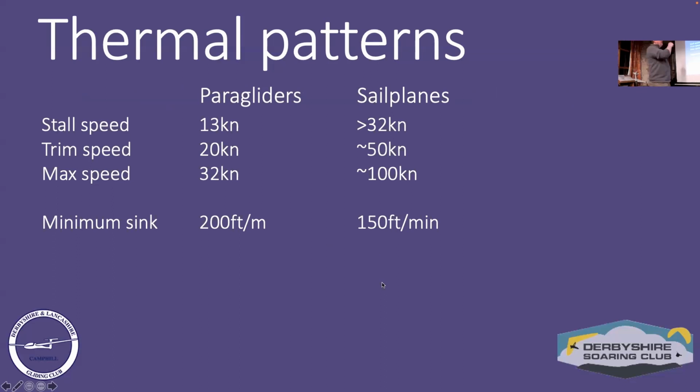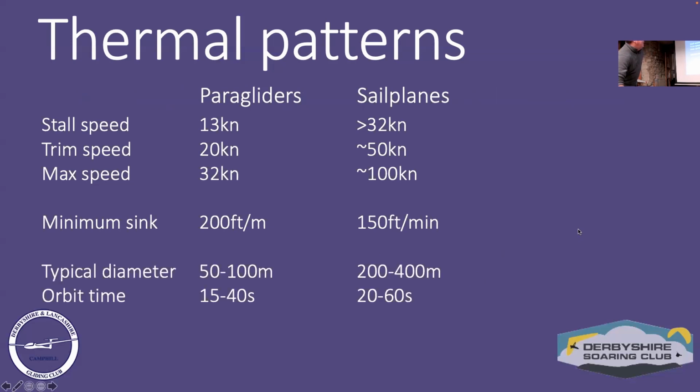I think the sailplane numbers were taken from a Puchacz, roughly. So that's the vague performances alongside each other. Yeah, it's a good approximation. And then I think Mike's numbers were a little bit smaller than this, but our diameters are generally smaller, really. If you have a good thermal to yourself, then you'll come down closer to those diameters, I think you would say. And our orbit times are a little bit quicker, perhaps, but not a great deal in it.